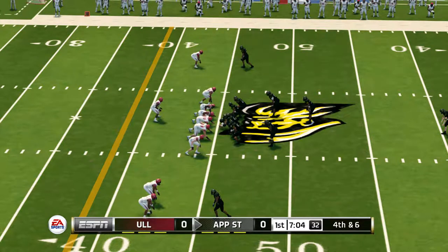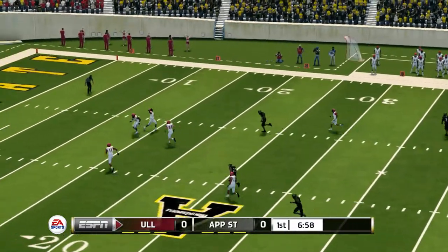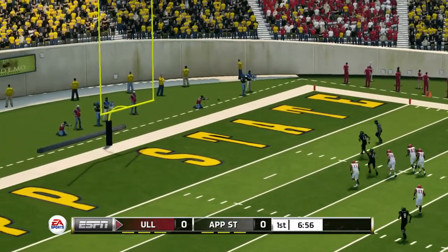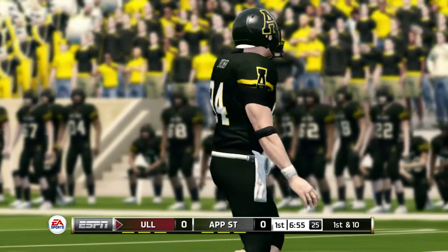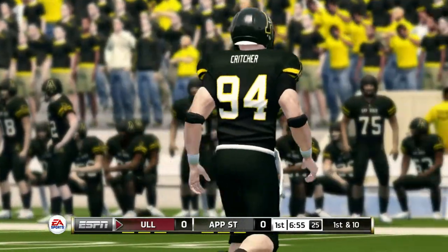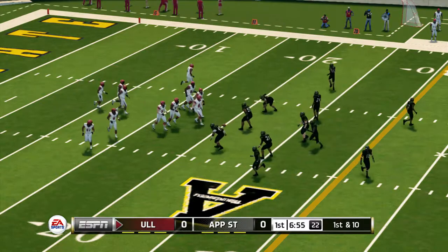He's going to aim this one to the sideline, try to kick it out of bounds. This punt goes over the goal line, and this will be a touchback. So here comes the offense taking the field for the first time today.